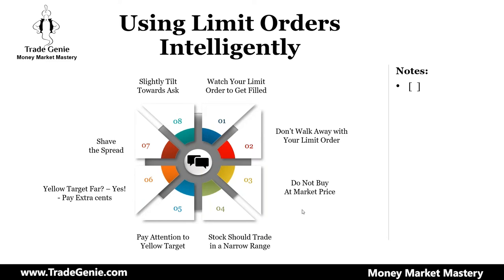If you are buying at 1050, 1060, then if the bid doesn't improve, you're losing $1 per option. So be careful when you are putting your orders and buying. You need to buy by shaving the spread.